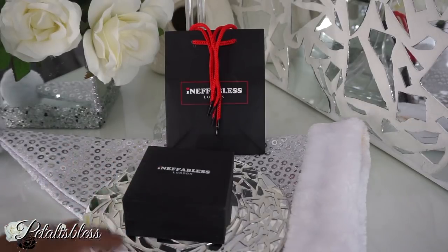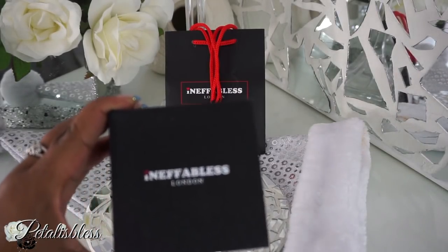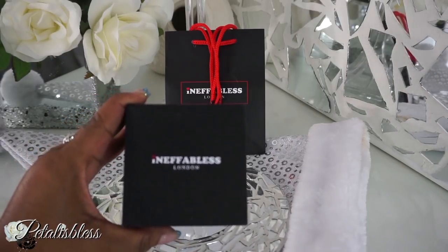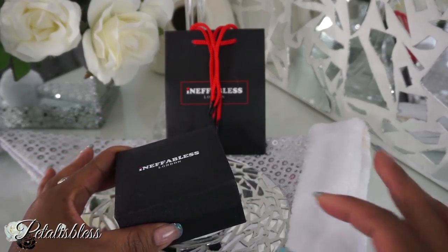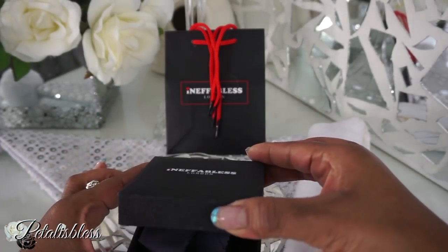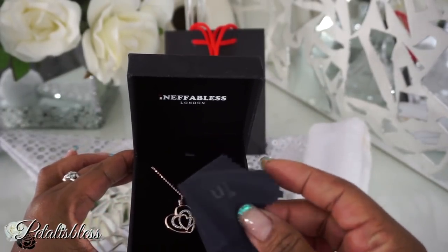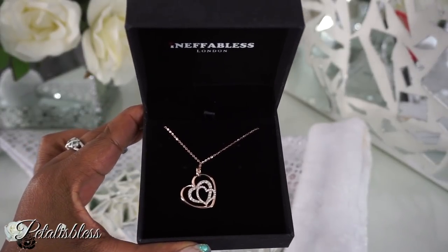It comes in this lovely box here. I do love the packaging, and the shipping time wasn't too bad at all either, you guys. Okay, you guys, here we go.